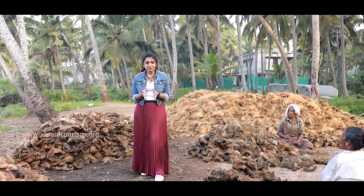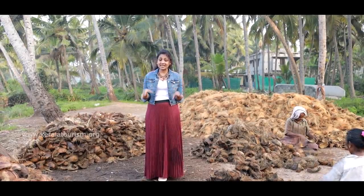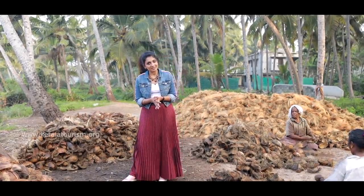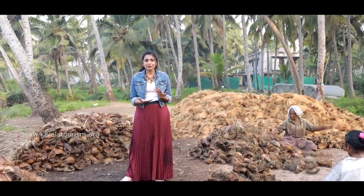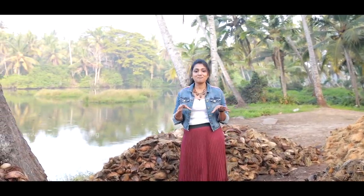As part of the responsible tourism mission, you can experience the real life activities that the natives here at Kovalam do for their livelihood, like coir making, hand loom, and fishing. So right now I'm at Panathura, and I'm going to give you the experience of making a coir.